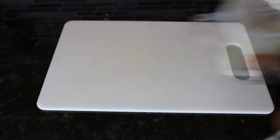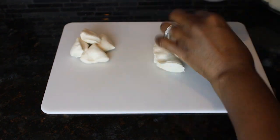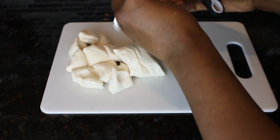All I'm doing here is I'm going to go ahead and melt my butter so that I can have it readily available. A super quick, easy way to go ahead and cut these biscuits is just to use a pizza cutter and just cut them into quarters.